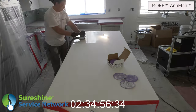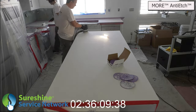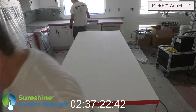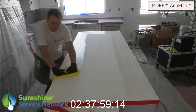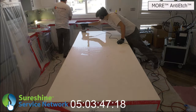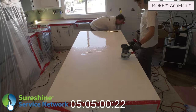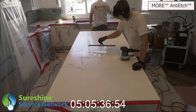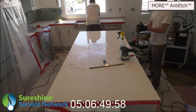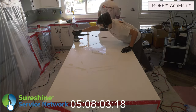The best time to have Moore AntiEtch installed is when your counters are new, but we install Moore AntiEtch on existing counters every day. Some existing counters require a little more prep: repairs of seams, filling cracks, fissures and chips, and removal of previous impregnating sealers. All of this is performed during the prep process prior to applying your Moore AntiEtch treatment. As you can see here, we sand and prep the surface to remove the existing finish and thoroughly clean the surface to remove dust and debris. The Moore AntiEtch treatment is then applied and we allow it to level prior to curing.